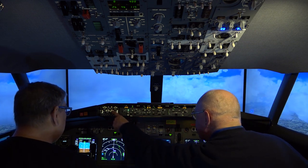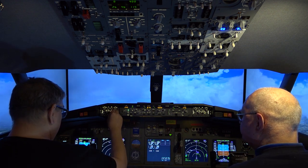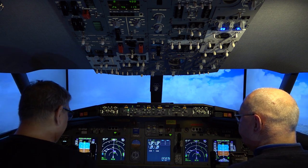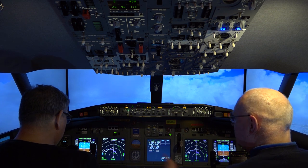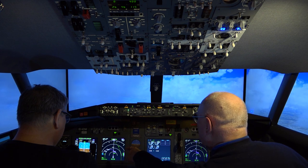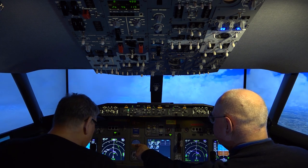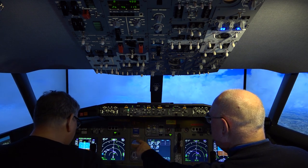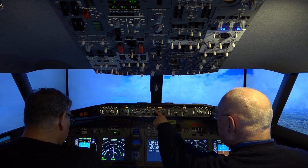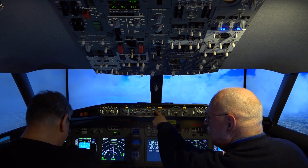Then we'll adjust this so that we get a closer look. So it's 5. And then you'll start to see, when we join that waypoint, Aburu or whatever, that's when we're going to push the VOR localizer lock, to pick it up. Lock on, Mr. Spock. That's the one.